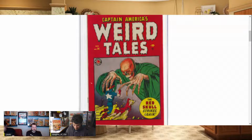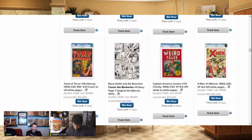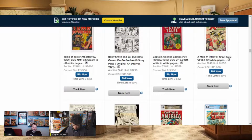I personally think this is going to go for about the 45 to 55 range. There are higher, but maybe it doesn't come. It used to not trade as much as it has over the last couple of years. Where does an 8.0 stand as far as the census? It's probably not the highest, but it's got to be top.